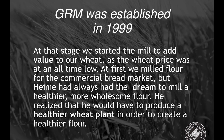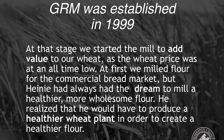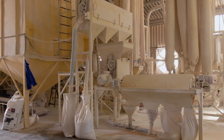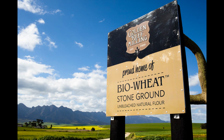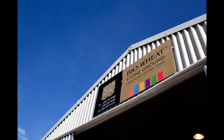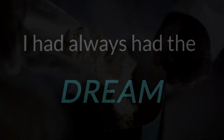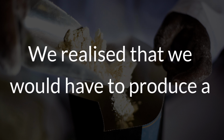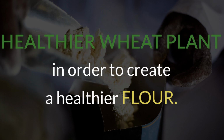Golden Reef Milling was established in 1999. At that stage, we started to add value to our wheat. As the wheat price was at an all-time low, at first we milled flour for the commercial bread market, but I had always had the dream to mill a healthier, more wholesome flour. We realized that we would have to produce a healthier wheat plant in order to create a healthier flour.